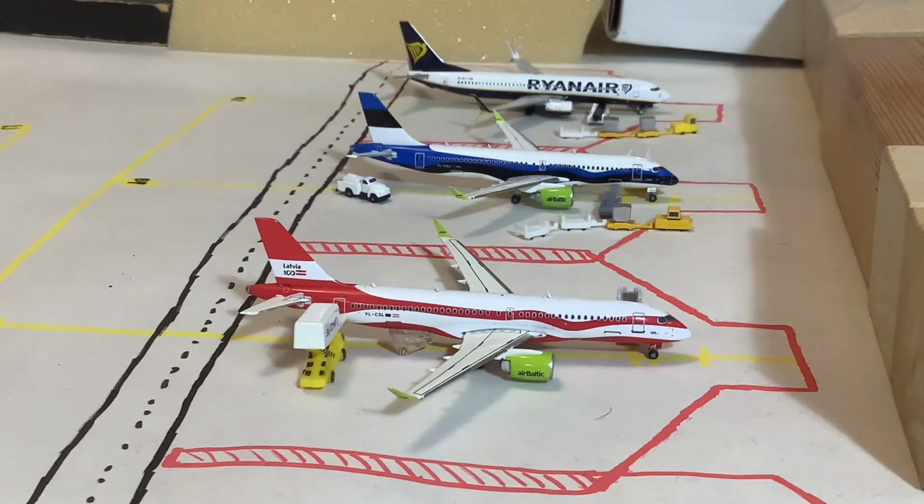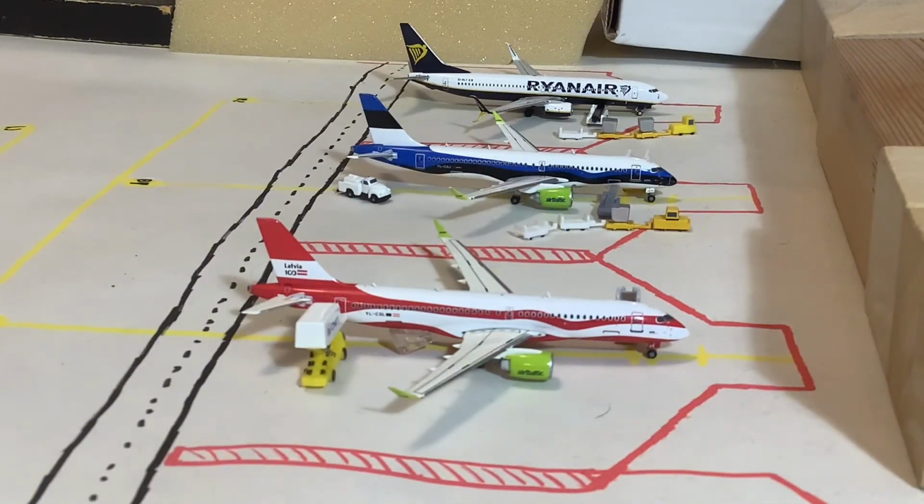Finally, in the back there, we have this Ryanair 737-800. This has the split scimitars on it. It is filling in, however, for a 737 MAX 8. It arrived in from Malta. We'll be heading back out there.